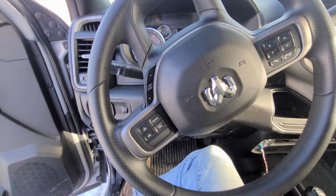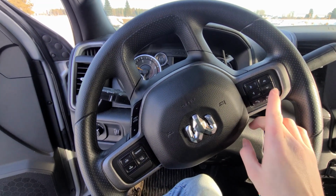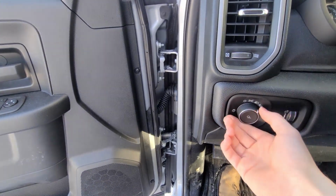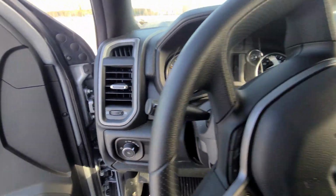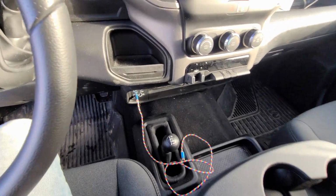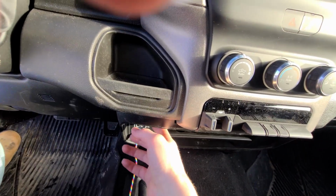Yeah. Steering wheel has all the controls, cruise control. You can control your phone and the music from your steering wheel. You got your lights down here. Everything in this truck is pretty basic, straightforward. I really like it. Yeah, then you got your 4-wheel drive right down here. And charging, you charge your phone.